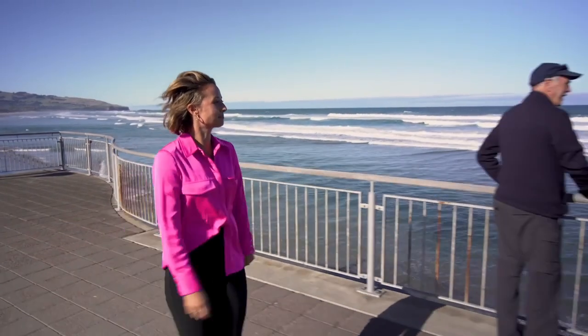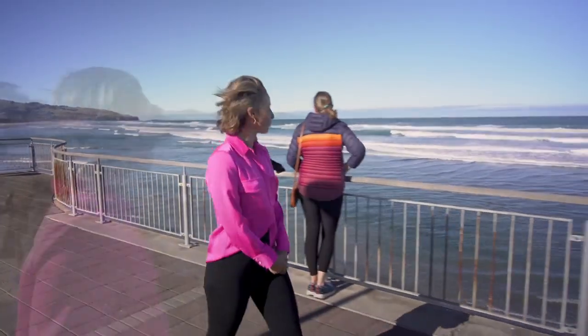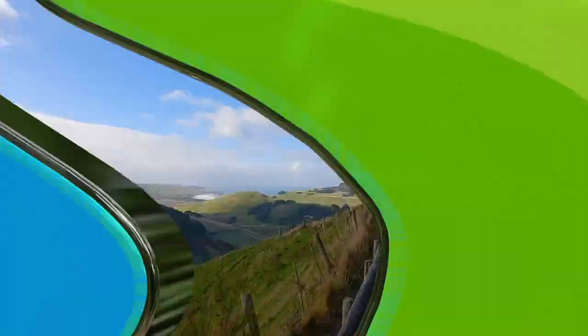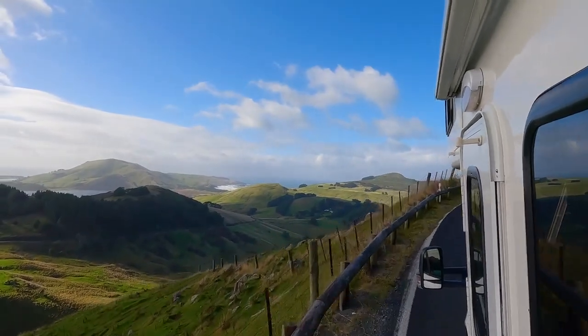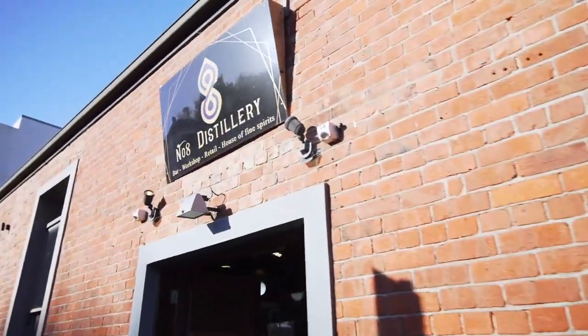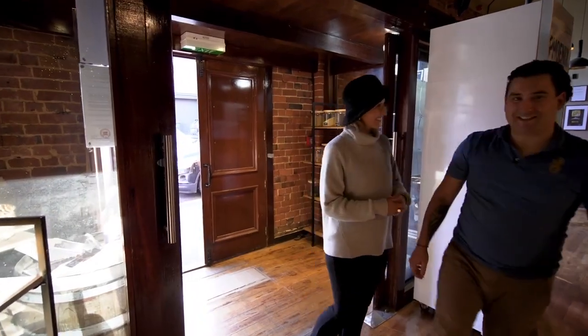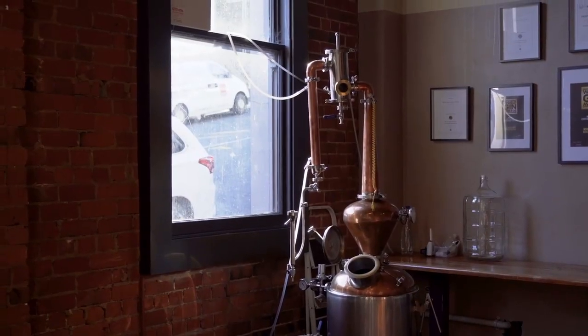That was a fabulously delicious lunch with an amazing view of the captivating St Clair Beach. Now I am off to meet Julian at number 8 Distillery. I'm told that Julian is the genius and guru behind the unique spirits.